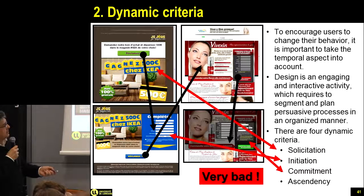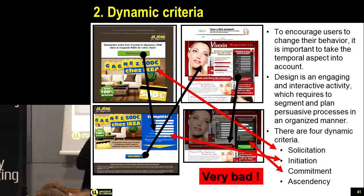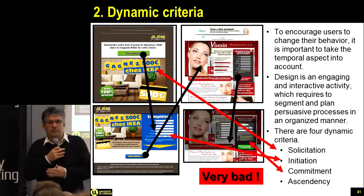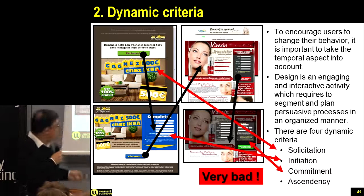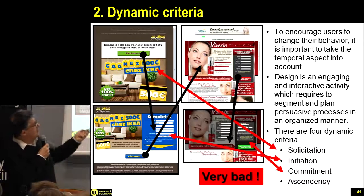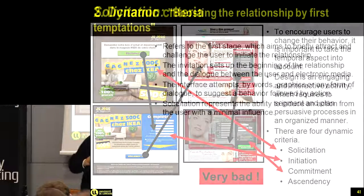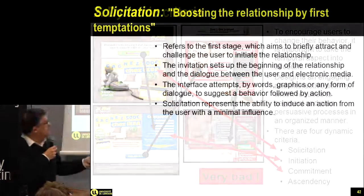The first one is solicitation. The solicitation is not good, because there is something wrong. You deal with a male over female. Something doesn't go. Here, the initiation: there is one personal data, another personal data, another, it's too much. Initiation is not good. The commitment is bad. The engaging process is bad. So I decided to stop interacting with these interfaces.